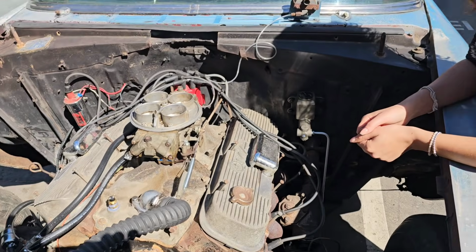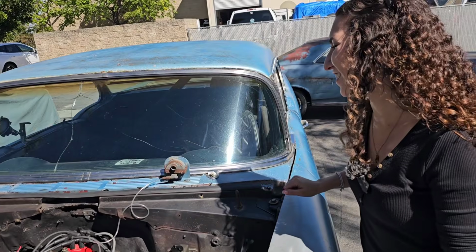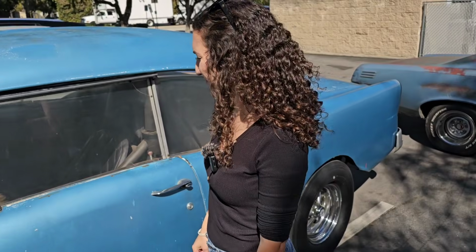Gosh, I just gotta say awesome work, guys. Good job, seriously. Good job. Liam, that was so good. So good. It's another hot rod back on the streets.